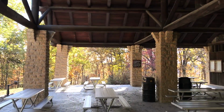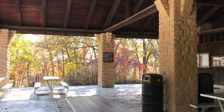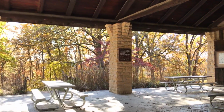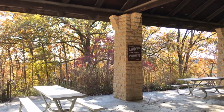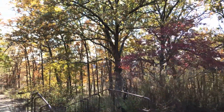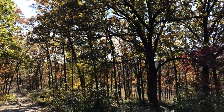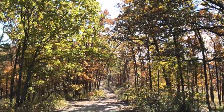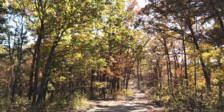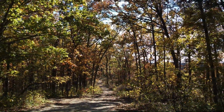So this is the Trailhouse, which just has some facilities for folks who are setting off on their hike, picnic tables and restrooms and things, and a good place to get out of the rain if you get stuck on a rainy day. But it can sort of set you off in a few directions from here.